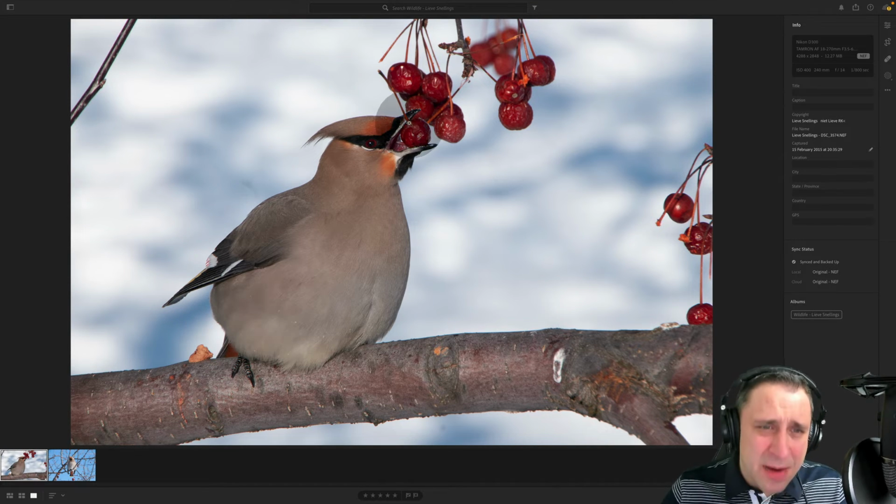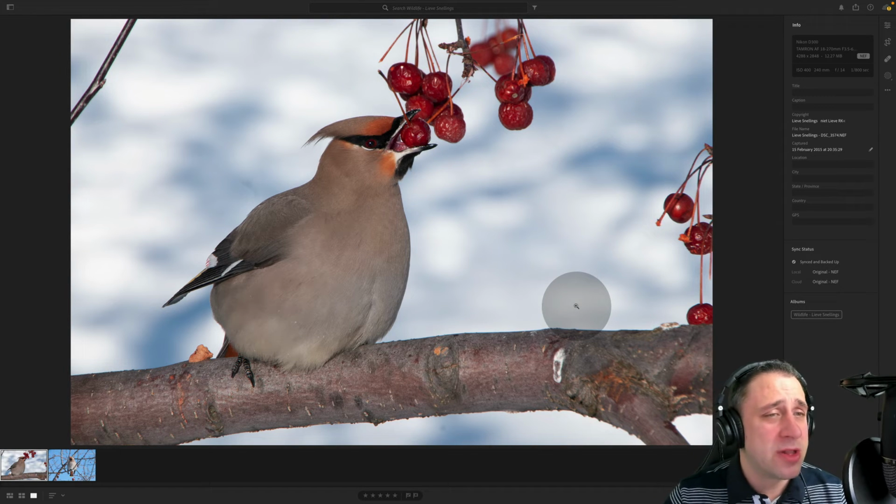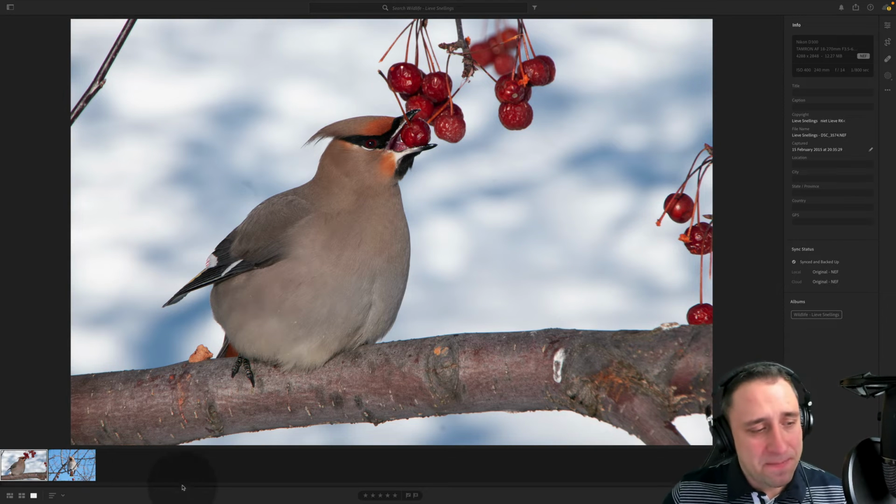Otherwise, the bird is sharp. It's in a nice posture. The background is very nice with this blur. So it all works together. These are just some suggestions.